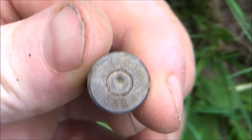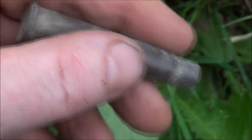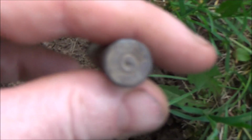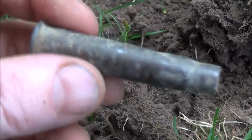It should have some detail there on the bottom. I'll be interested in finding out what era this is from and any history on it, because as you can see, we're right in the middle of a park here. It's a fairly modern park, so there wouldn't have been any military activity here. Certainly no hunting, and it wasn't that deep. It was only a couple inches down, so go figure. You never know what you're going to find.